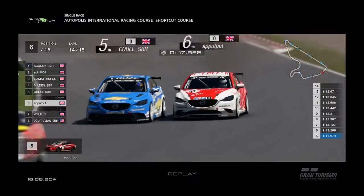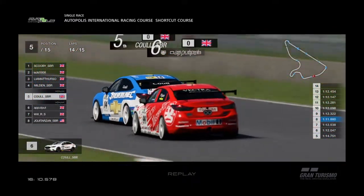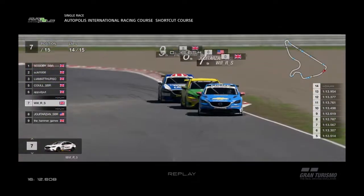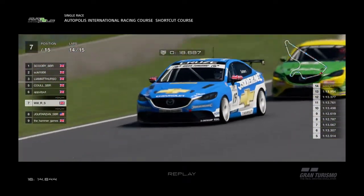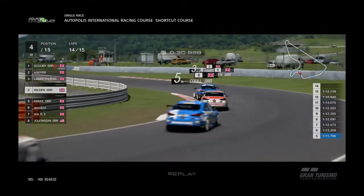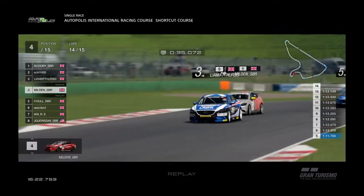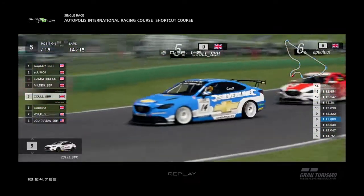The four-wheel drive system works well. Flashing lights from Milden, but really should have tried around the outside. Should know better than that. And Cool and Piper still at it, and here's that battle that I was mentioning. I could see in the background, and it looks like it's still as it was. Milden now all over the back of McEwen. McEwen really struggling at this late stage in the race.